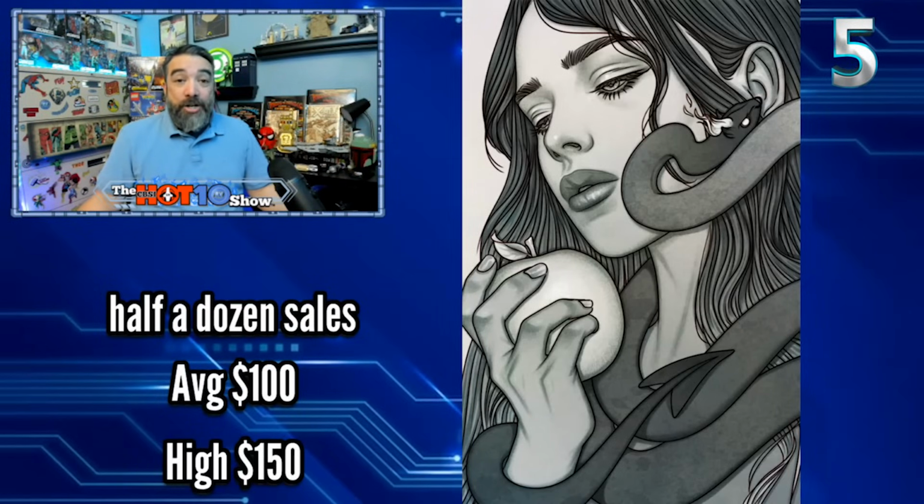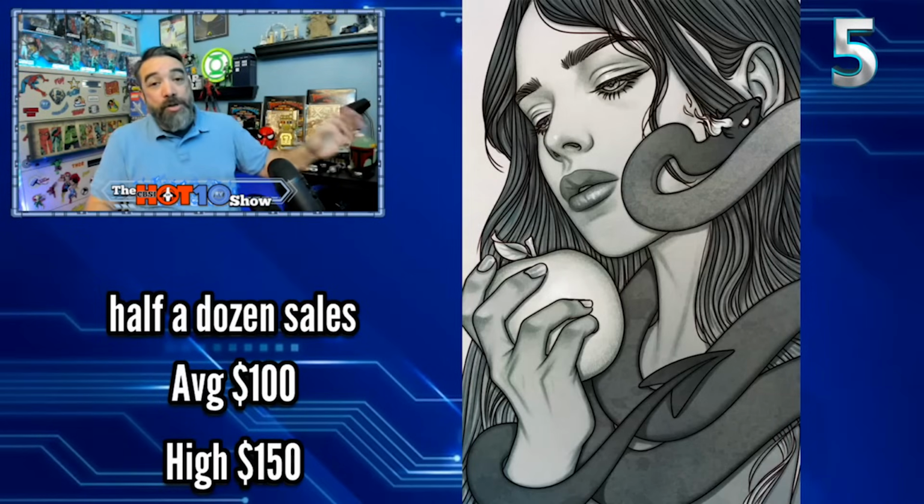I don't know how many shops ordered 25 copies of the third print of this Image series, which was kind of interesting, but I don't know. I didn't love it. It was very reminiscent of 8 Billion Genies to me, but in a different flavor, obviously. We'll see how this goes in the weeks ahead, but those are big numbers for just a couple of days on the market. So this earns itself a spot here at number 5. And with only a half dozen sales, you can't believe what I got for you next with the number 4.